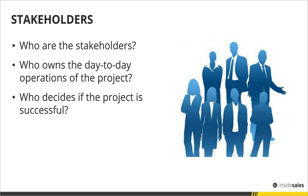So start off talking about stakeholders. A couple of key questions here. Who are the stakeholders? In my role, it typically boils down to who is the executive in charge of sales, the reps, and then who's the executive in charge of sales ops. But we're not going to be successful unless we also include a representative for marketing, a representative from IT, and even possibly a representative from BI or business intelligence if that is housed in a different organization.